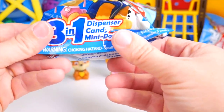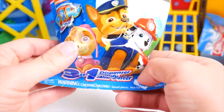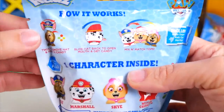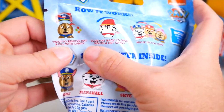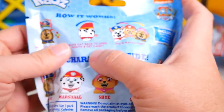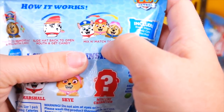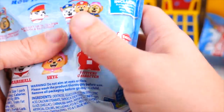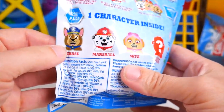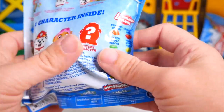It says 3-in-1 dispenser candy mini poster. Wow. Okay, let's see. It says how it works. Twist or remove the hat, fill with candy. Slide hat back to open mouth and get candy. Okay. Mix and match the tops. That'll be silly fun. There's one character inside. We could get Chase, Marshall, Sky, and a mystery character.